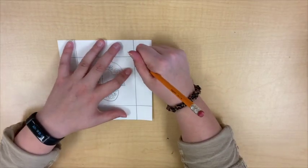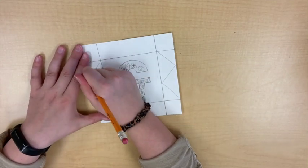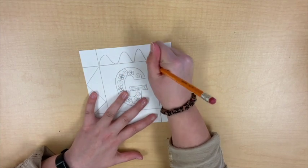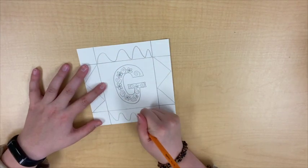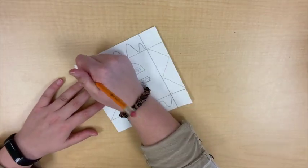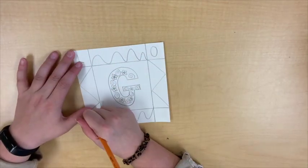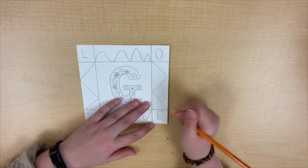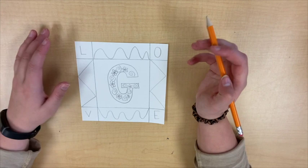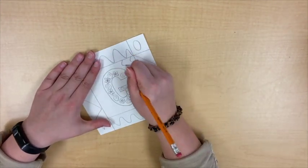Now you can add some patterns, you can draw some zigzag lines, some curvy lines. It's up to you, whatever you do. And don't forget to put things in these outer circles too. Sometimes kids like to write love because there's 4, so you could write a word if you want, L-O-V-E. Or if your name is 4 letters, like if your name was Andy, you could write A-N-D-Y. That'd be kind of cool. So just add lots and lots of decorations with your pencil.